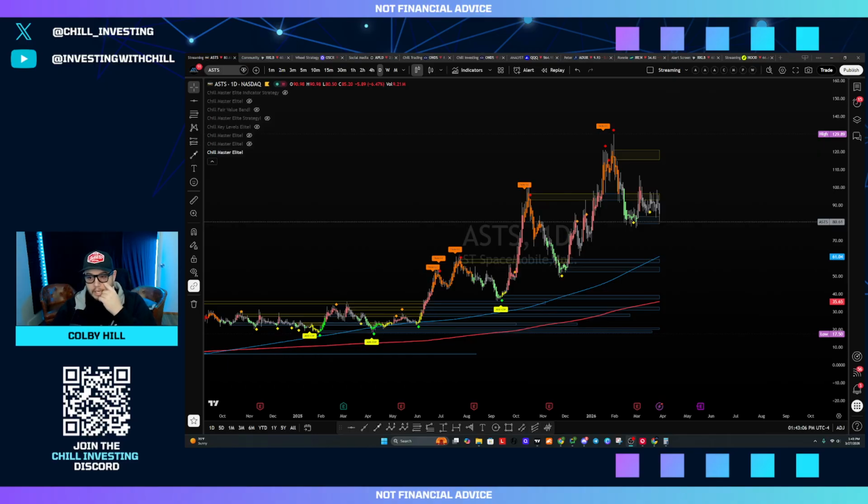So, I'm going to start with what the community includes and go over the indicator, just a general idea of the indicator so you guys can understand. And then we're just going to go over it. All right. So we're going to start with the indicator here. So you're going to have an indicator. You do not need to have a paid version of TradingView.